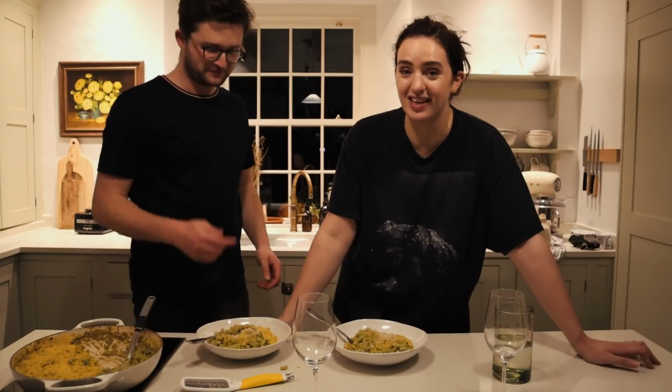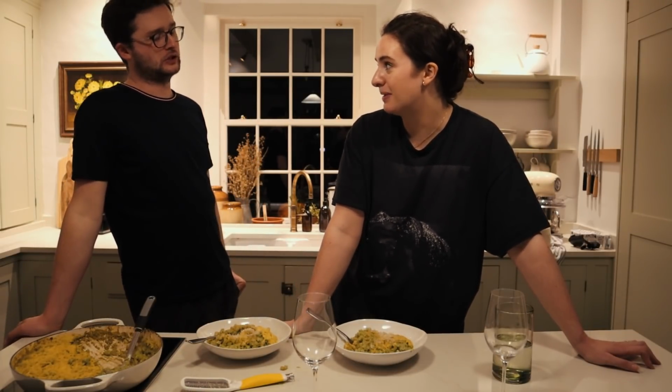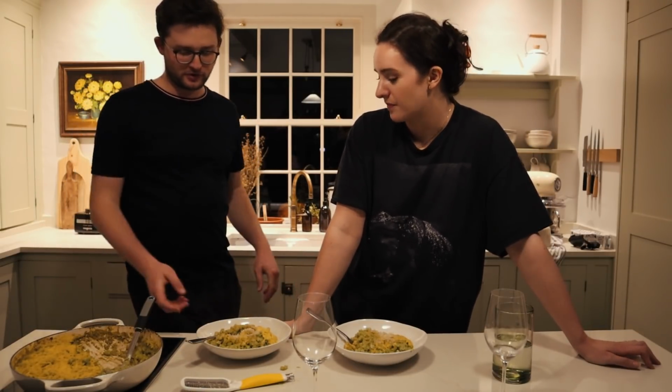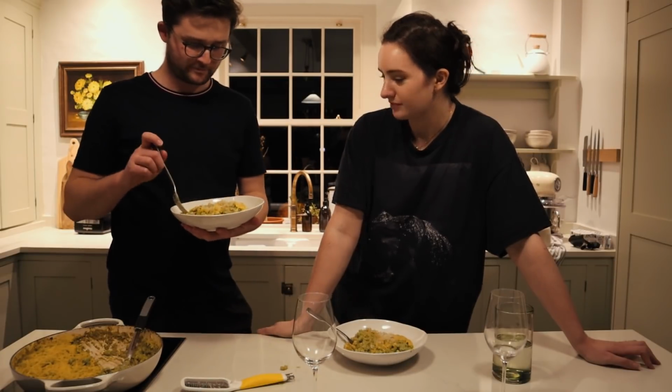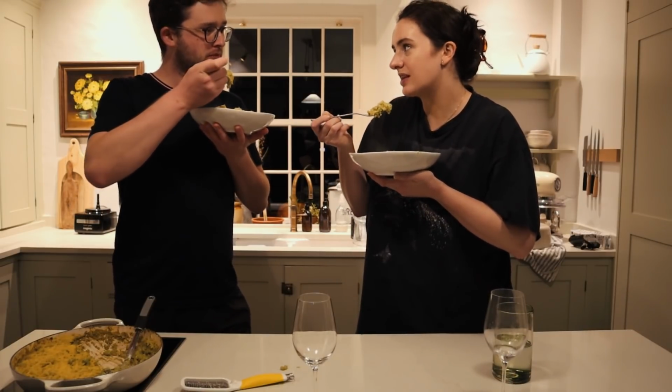No, usually with mac and cheese, I dish up really big portions and we are so full by the end because it's so filling. Yeah, after a few mouthfuls you realise you're not finishing it. Although this one feels quite light. Well, because it's cashews. Yeah.